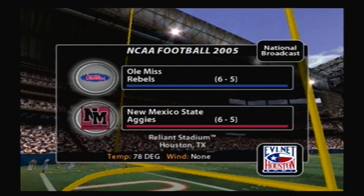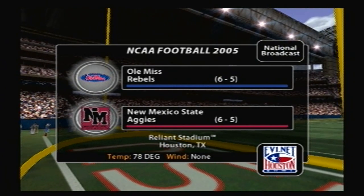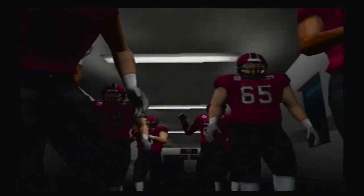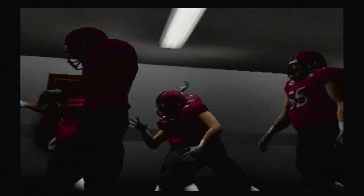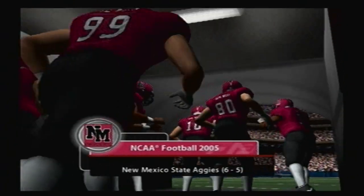Inside this dome stadium for today's matchup between the Ole Miss Rebels and the New Mexico State Aggies. And here come the Aggies.